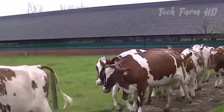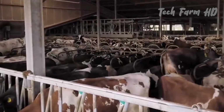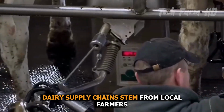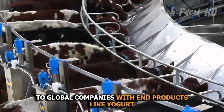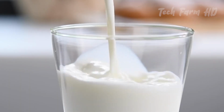Market reports of global dairy farming indicate that billions of dollars are earned in the business annually, giving income to millions. Dairy supply chains stem from local farmers to global companies with end products like yogurt, butter, cheese, and milk.